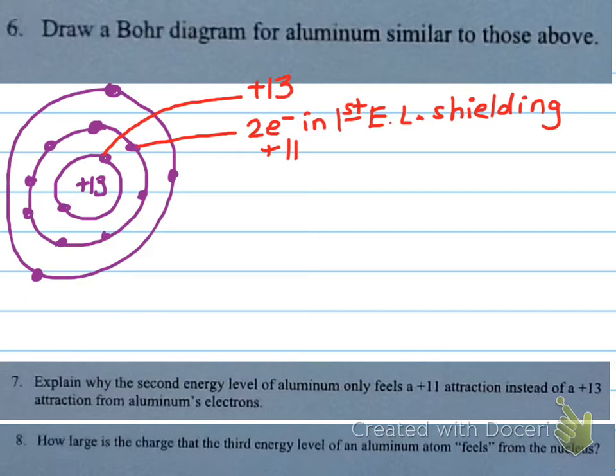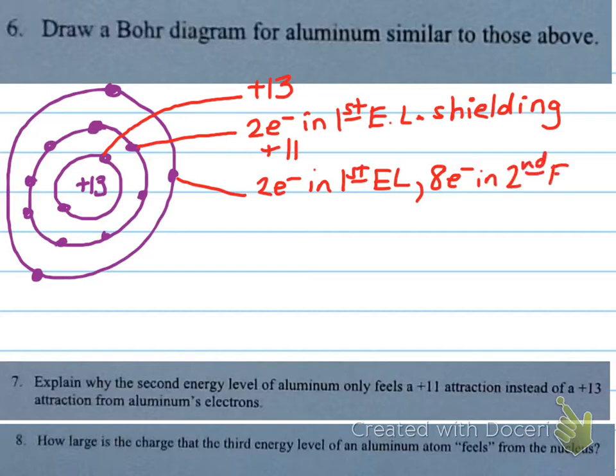Number 8 asks, how large is the charge that the third energy level of an aluminum atom feels from the nucleus? So when we get to this third energy level, we have 2 electrons in the first energy level that are shielding. We have 8 electrons in the second energy level that are shielding. Okay, so that means that we have 10 total electrons canceling out our charge. So our plus 13 minus the 10 electrons that are shielding means that that outermost pull is only going to be a plus 3.